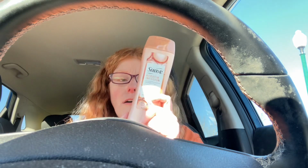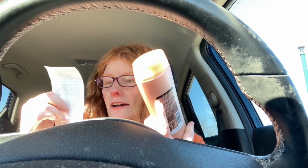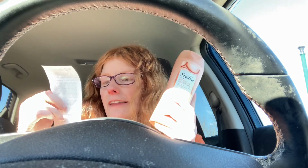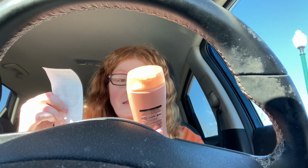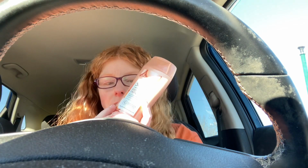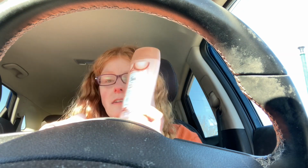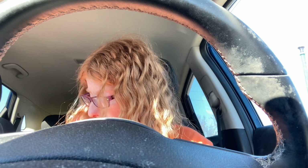So then I got one of the Suave. They are on sale for $3.49 each, and then you get a dollar back, and I had a dollar coupon. The original price is $4.49, but they're on sale. Then you get a dollar back for buying it, plus I had a dollar coupon. So you get basically $2 off, if you think about it that way. So that's $1.49 for this, which isn't horrible. Not great, but not horrible.